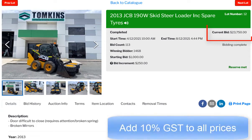So it ended up selling for $23,750 plus GST, which was a very good deal, I thought, for my local area anyway. Quite a nice Bobcat, spare tyres, a little bit of minor issues. Looked like it's ready to go to work pretty well straight away. I'd give it a service, of course, but nice little machine and a good brand for $23,000, so not bad at all.